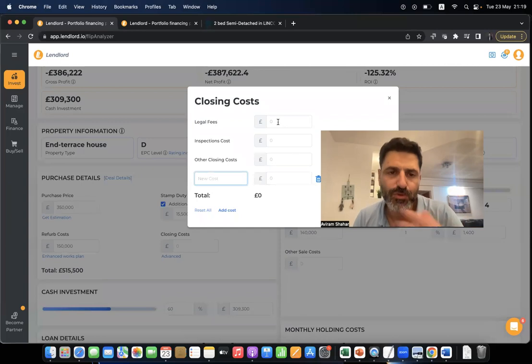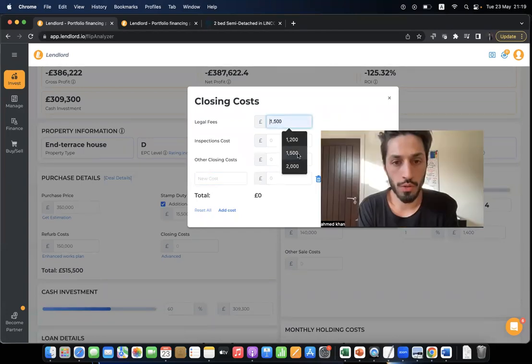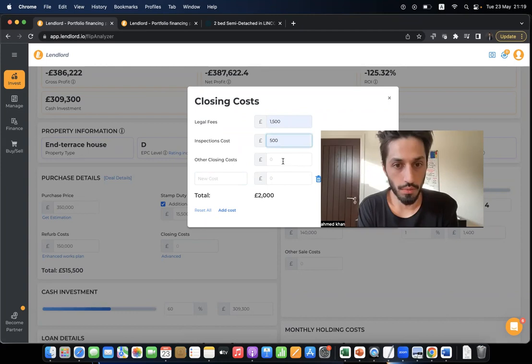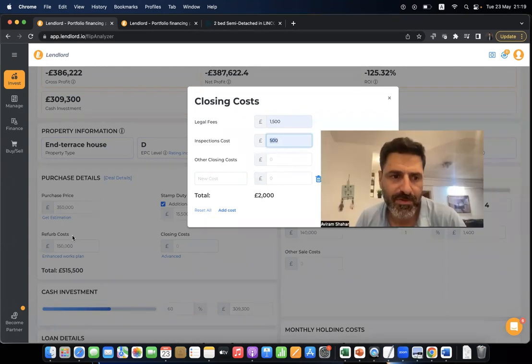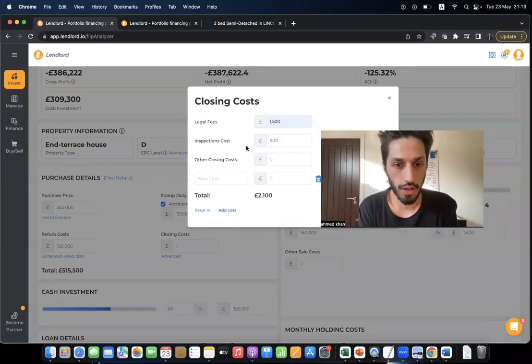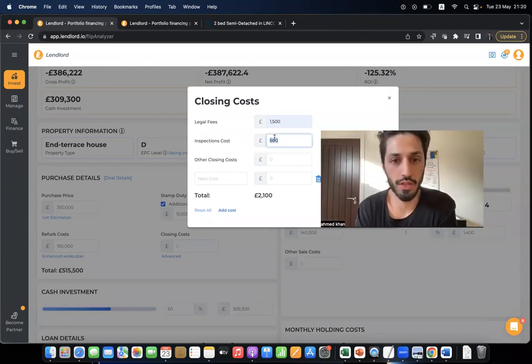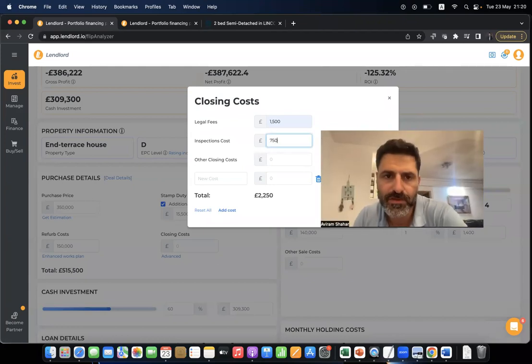What would you put in legal fees here? In terms of buying or in terms of selling? Buying. Yeah, 1,500 is probably reasonable. Inspection might be a bit higher because of the size. Okay, like a valuation. Yeah, 600 or maybe slightly higher depending on the bridging finance. Maybe less, like 1,000 there. Yeah, 750. Let's put 750.